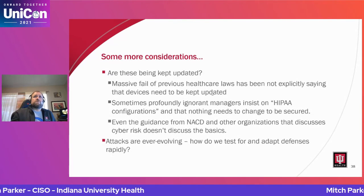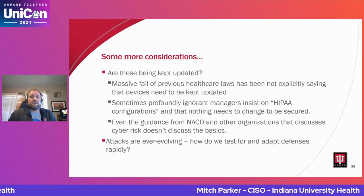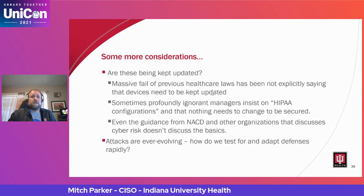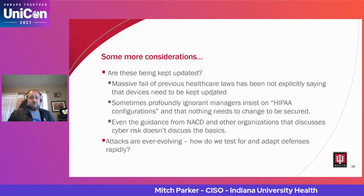So, some more considerations in designing your purple team approach for healthcare. Are you keeping this information? Are you keeping everything updated? A massive fail of previous healthcare laws has been not explicitly saying devices need to be kept updated. And I will tell you, that's actually backfired.